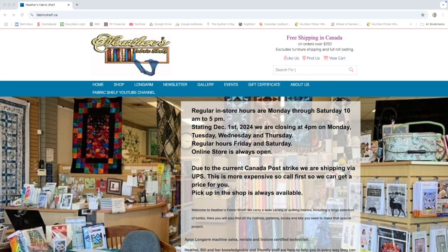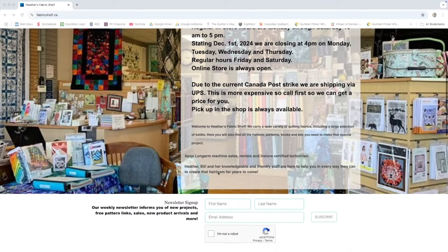Okay, that takes me to the online quilt stores, and this one's called Heather's Fabric Shelf. This week's online quilt store comes from Kamloops, BC. So let's take a look at what we have here. This is their front page, talking about their store hours, and it looks like their Christmas hours as well. They're also talking about the Canada Postal Strike, because at the time of recording this, we are under a Canada Postal Strike. So they're going to change to shipping by UPS, which is great.